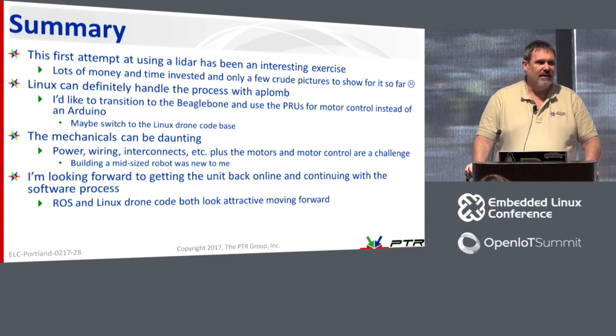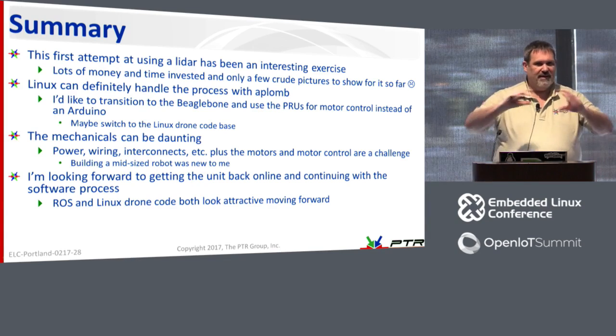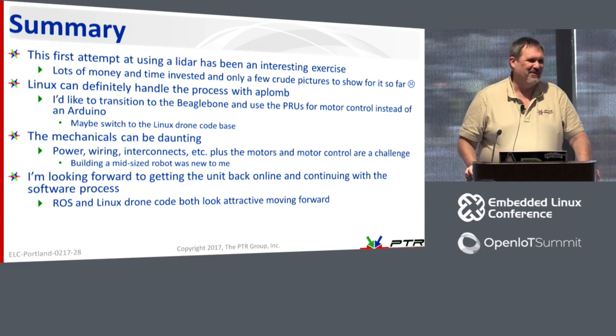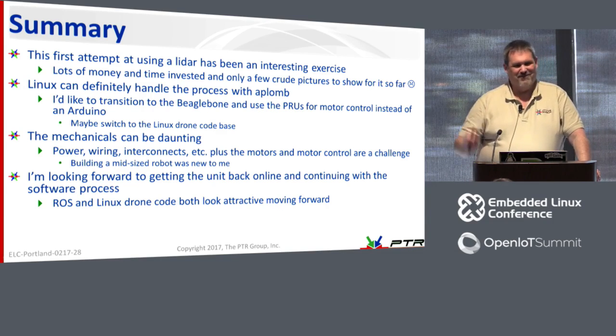I don't know what I'm going to have to do on that, but the whole interface to the tracks and everything is going to be totally screwed up if I have to get different motors. So I'm going to have to machine something. I'm not looking forward to that. A 3D print, I could always 3D print it, I guess, right? So looking forward to getting the unit back online, and it's been an interesting exercise, but I hope you got something out of this.